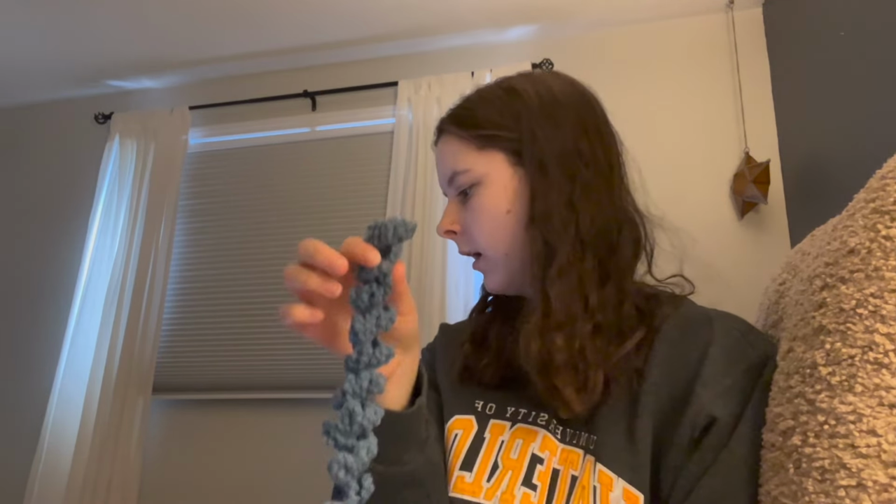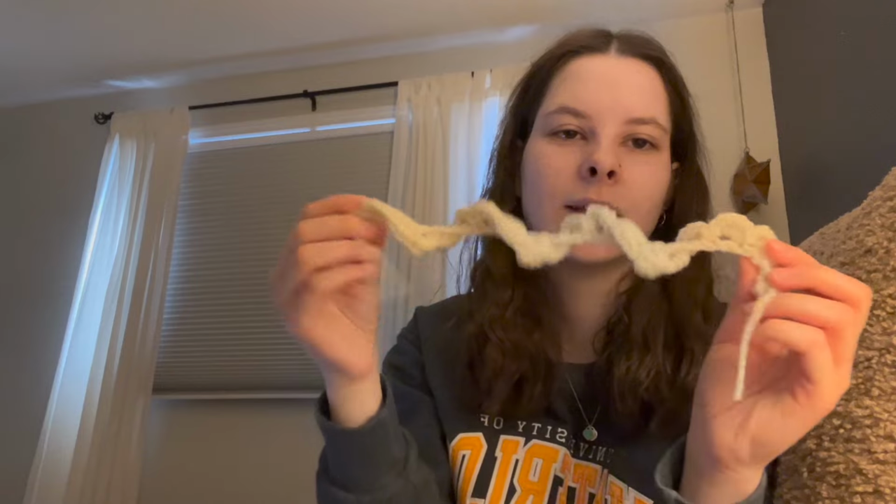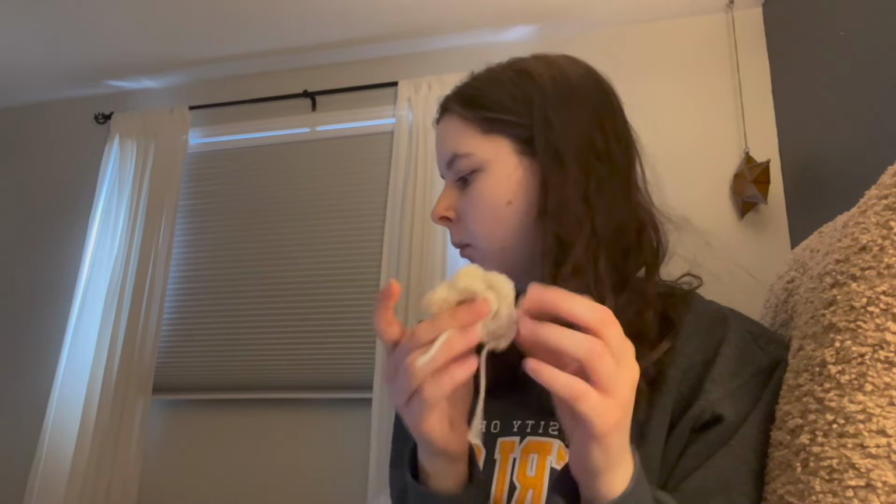I forgot to tell you how much of each I had. I have 8 of these dark purple, and then I have 2 of these blue. And then for the twisty flowers, it's not actually going to look like this. It looks like this right now. I made white ones. I have 8 of these, and then I also have blue ones made. I have 3 of these.